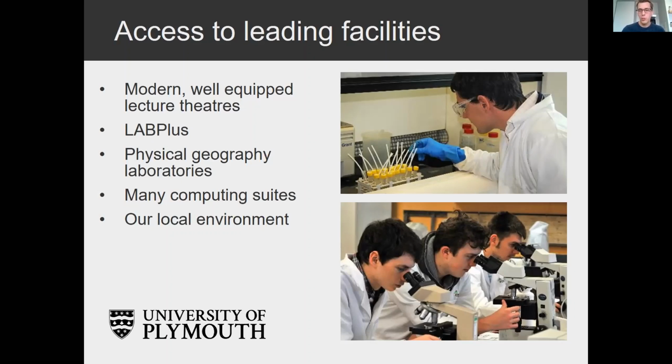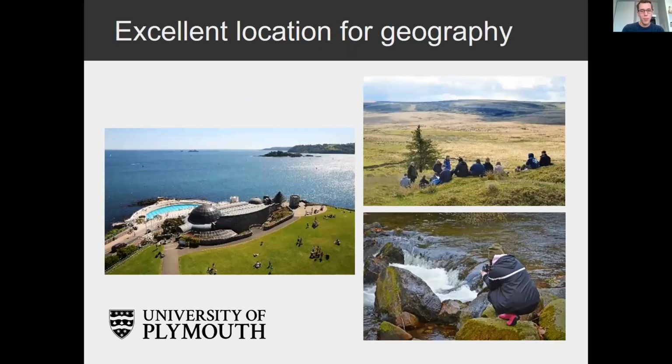And really importantly for geographers, our outdoor space and a location immediately next to us in Plymouth. And you can see here a picture of Plymouth waterfront on a sunny day. So opportunities for us to be out in the field studying in these locations, but also to enjoy our downtime, about 10 to 15-minute walk away from the university, as well as some of our fieldwork options.